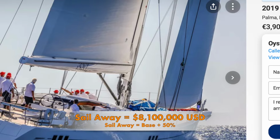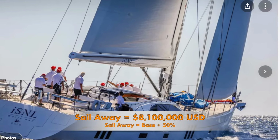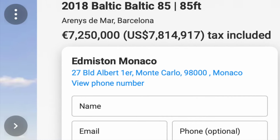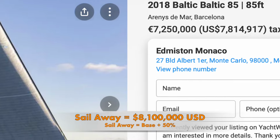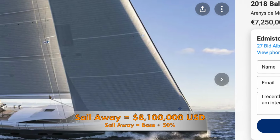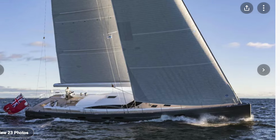Look, I don't think I'd go with the 825. If it was an 885, I might, but still an extraordinary boat. Next up, we are looking at a 2018 Baltic 85. So we're looking at a six-year-old boat. They're asking 7.8 million, not a hope in Hades. It would be the MODX. And guys, that's all I could find to compare to this.